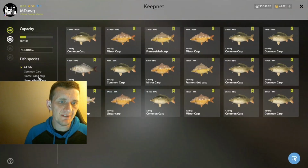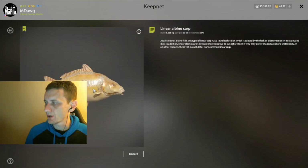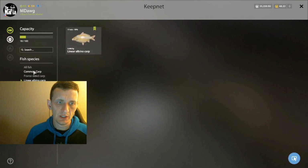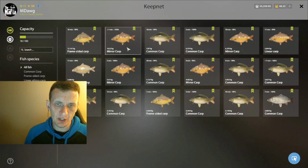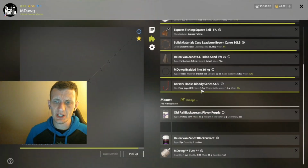So just in that many fish, we've already had 5 different ones, with this linear albino carp coming in at 5.6 kilos, probably being the star of the show. But if you look at all of them, yeah, frame-sided 12.1 and that mirror 10.5. So those are the 2 largest ones we've had. But again, some really fun fish coming out very quickly.